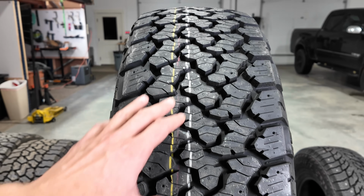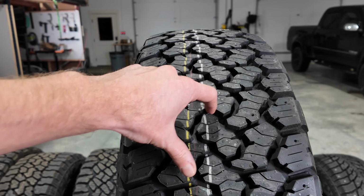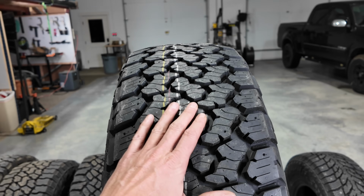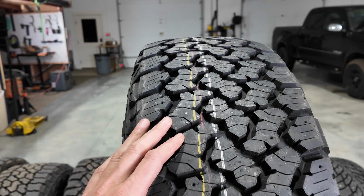One other cool thing about this tire is they actually have a specific layer inside the tire that is made to pad the tread. So this is an incredibly comfortable tire to drive on road.